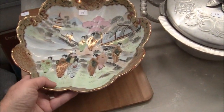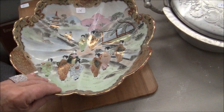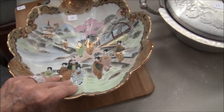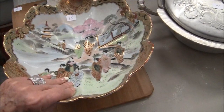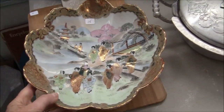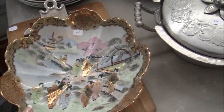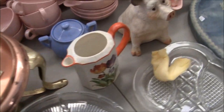Look at this. See, this is what I go for. I go for antique and vintage porcelain. I go for majolica pottery, lusterware, and art glass. I didn't see any art glass here today. Unfortunately, I'm starting to love art glass. But these pieces are beautiful, if you like porcelain. You know what I mean?